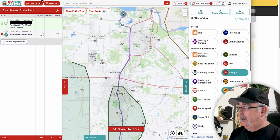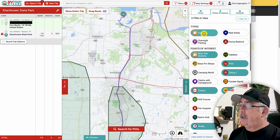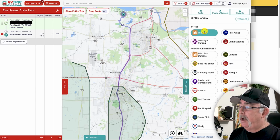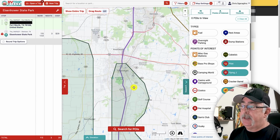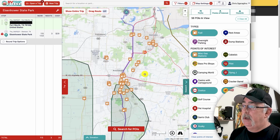Let's see. Petros, I don't think there's going to be any of those in there. And we're just going to click fuel in general. So now that we have a bunch, well, we'll pull fuel off and we'll just do the bigger ones. So right now there's none of the bigger ones in this area. So now I've got to search for smaller ones. So we're going to click on regular fuel.